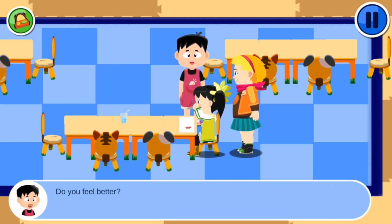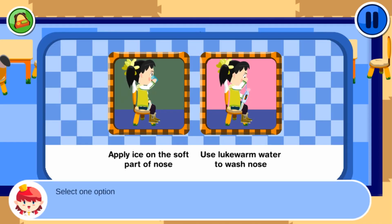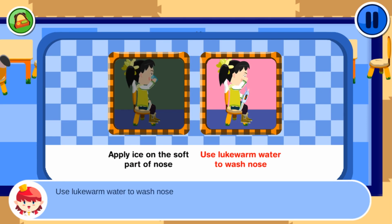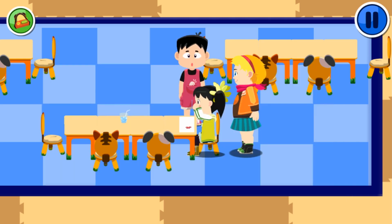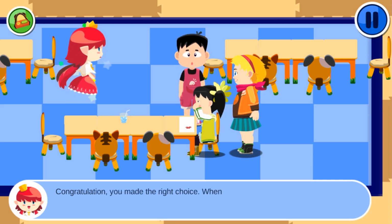Do you feel better? I feel better, but the nose bleeding may not stop. So what can we do now? Select one option. Apply ice on the soft part of nose. Use lukewarm water to wash nose. Congratulations! You made the right choice.